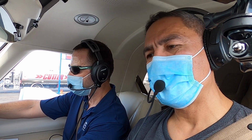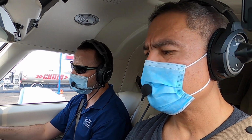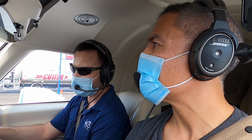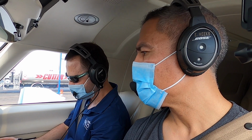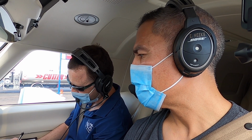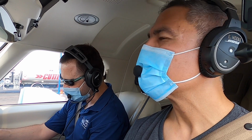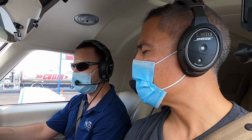Blue Special Air Traffic Rule is active. Deer Valley Ground, Malibu 350 Alpha Zulu, ready to taxi for a VFR departure to the north. Malibu 350 Alpha Zulu, Deer Valley Ground, runway 25 left at Charlie 11 intersection, taxi via Charlie. Taxi to 25 left, Charlie 11 via Charlie for 350 Alpha Zulu.